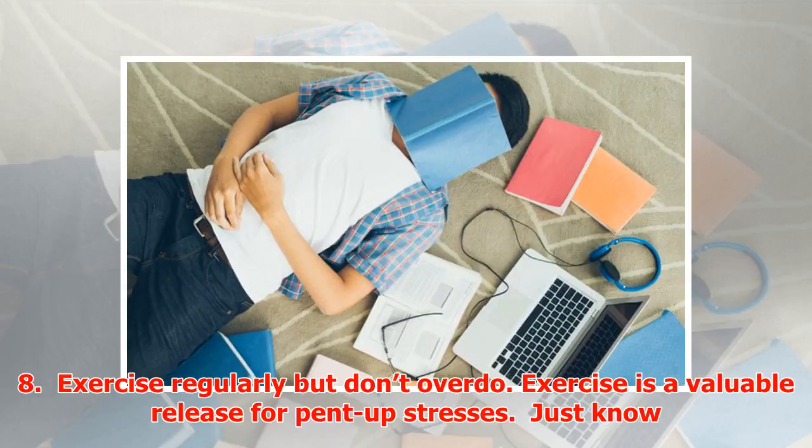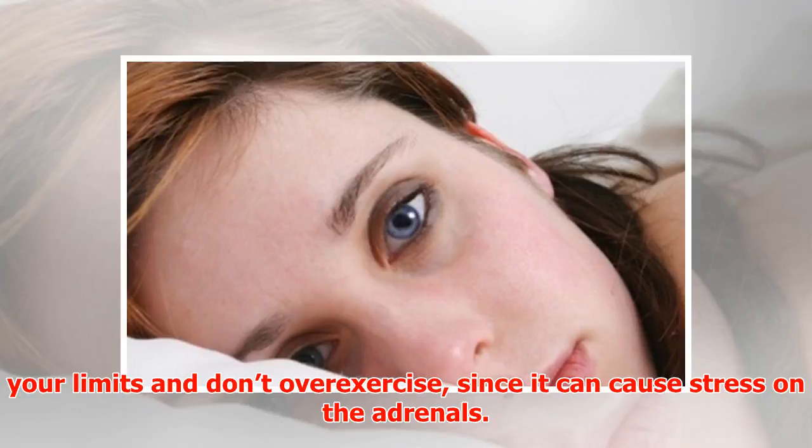8. Exercise regularly but don't overdo. Exercise is a valuable release for pent-up stresses. Just know your limits and don't over-exercise, since it can cause stress on the adrenals.